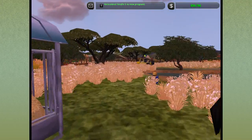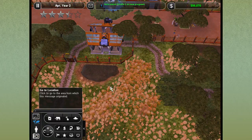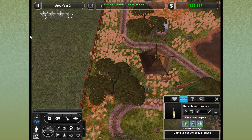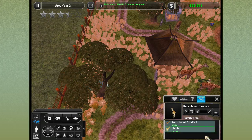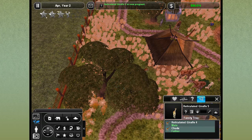Goodness, there's so many of you guys. Oh, and the reticulated giraffe 5 is now pregnant. She needs a name. Just so much going on. So who did she get pregnant by? By Chuds! Chuds is her father. Never mind. She got pregnant from reticulated giraffe number 4.